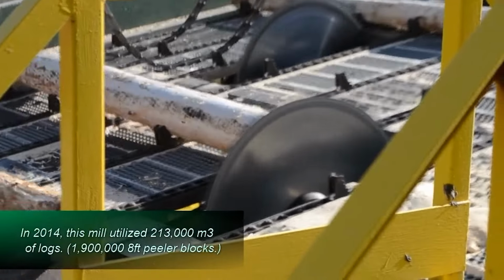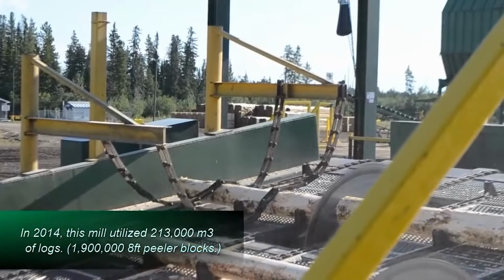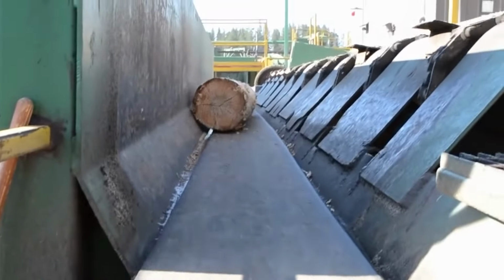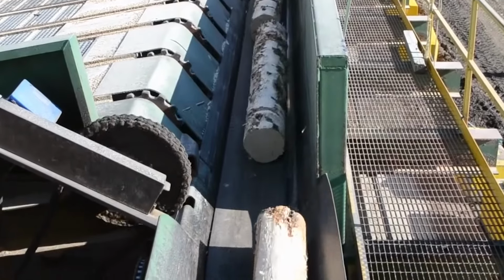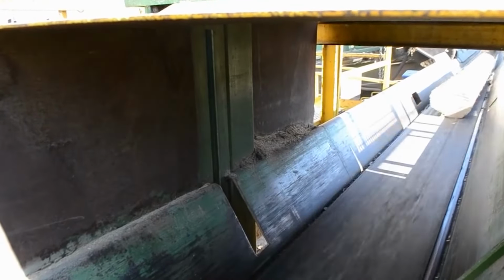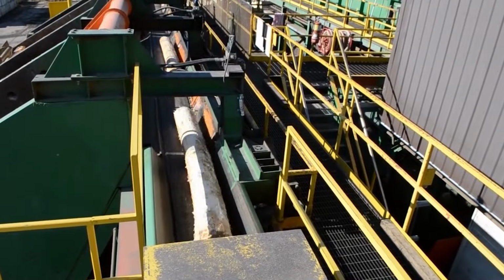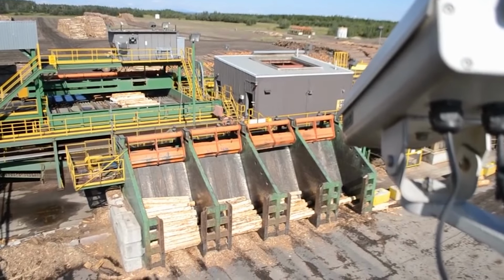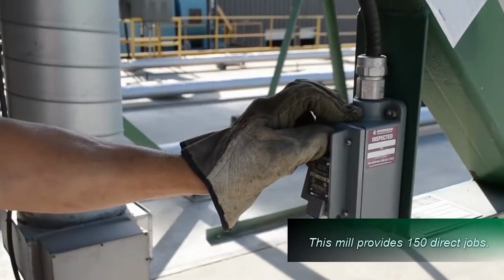In 2014, the mill utilized 213,000 cubic meters of logs, 1,900,000 8-foot peeler blocks. This mill provides 150 direct jobs.